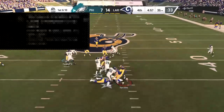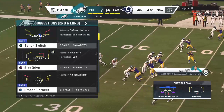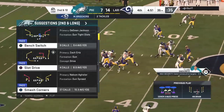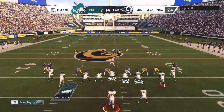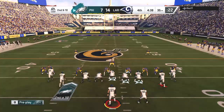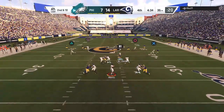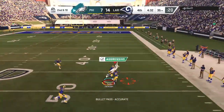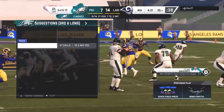They'll run it now out of the gun. And not a lot of daylight. Not really any daylight inside as he's going to be stopped right at the line of scrimmage. So after the run for no gain, here's 2nd and 10. Shotgun now for Wentz. And that is incomplete. He couldn't hold on through the contact.